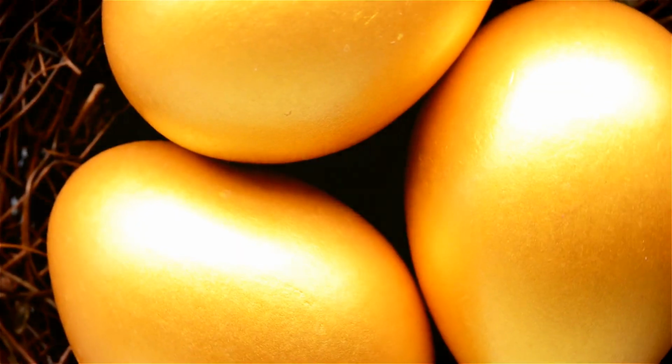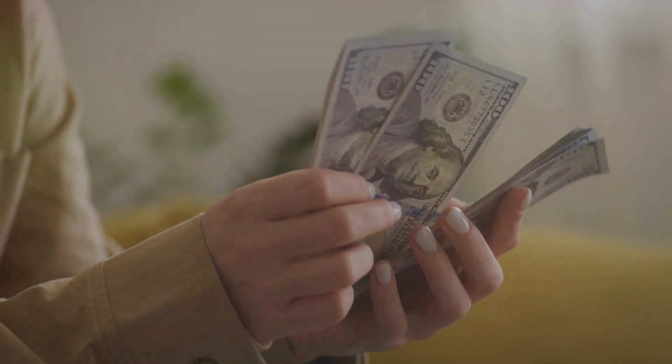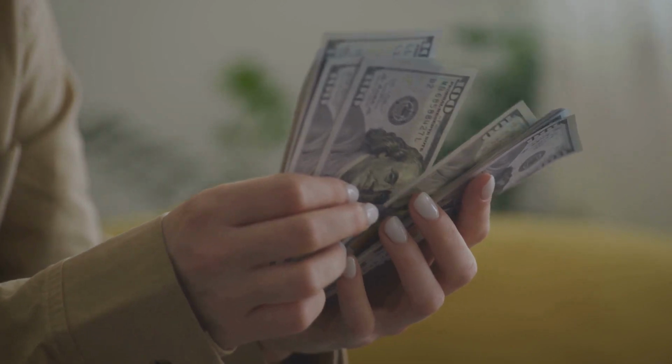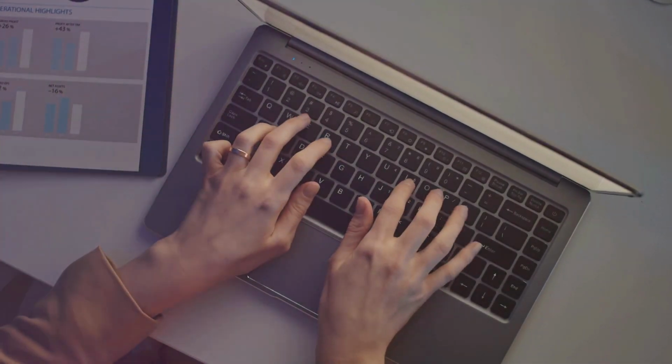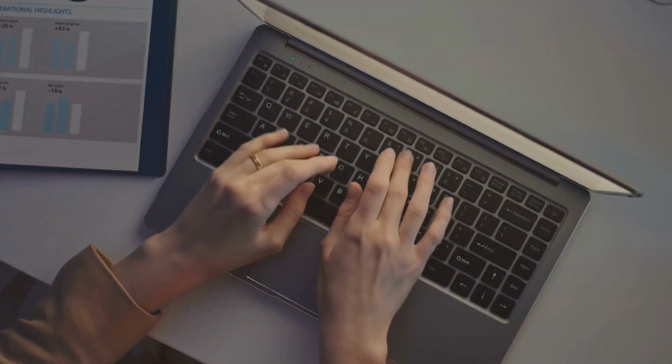Section 4. The Golden Goose. How much can you really make? How much can I earn? That's the million-dollar question. Everyone wants to know the potential earnings before diving into any venture. Well, it depends on how much time and effort you're willing to put in. The more dedicated you are, the higher your potential earnings.